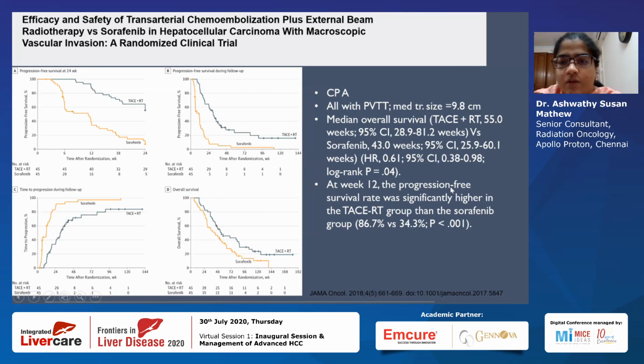This is a randomized trial which was recently reported from the Korean group. It randomizes patients with portal vein thrombosis and Child-Pugh A status to sorafenib, which is the standard of care, and in the experimental arm, patients received TACE as well as SBRT. The primary endpoint of this trial was the week 12 progression-free survival rate, which was significantly higher in the TACE-RT group than in the sorafenib group. But what was also encouraging and heartening was that the median survival was also significantly better in the TACE plus RT group at around 55 weeks compared to 43 weeks with sorafenib.